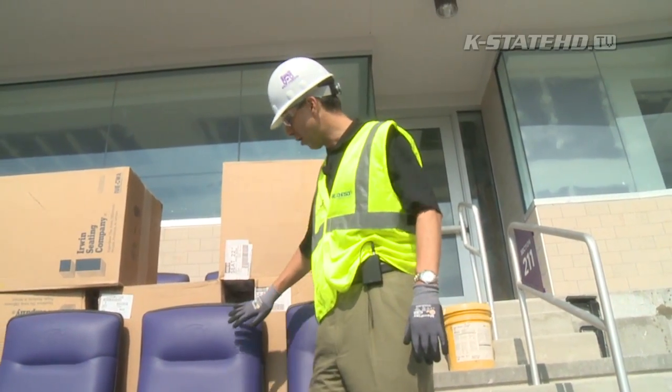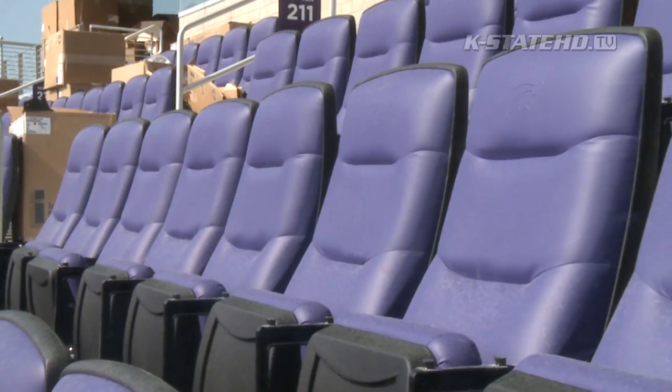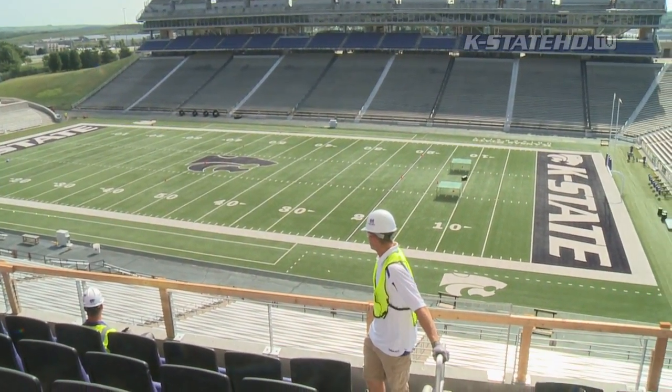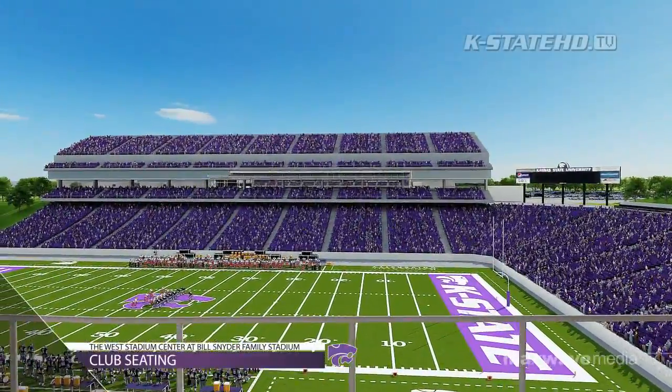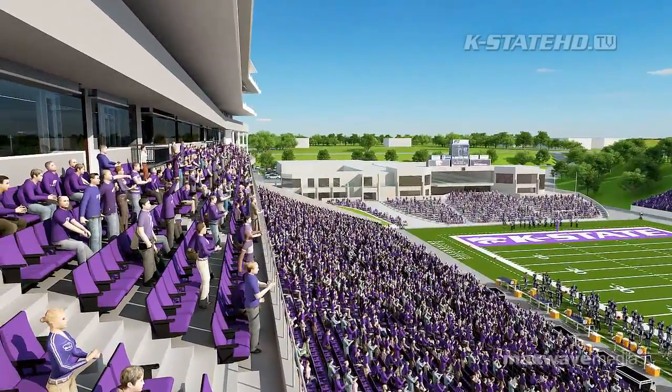All right, we've got some purple seats here with a little embossed Powercat deal. We like the way that looks. This whole section is actually angled towards the middle of the field. Jordy is standing at the point where this West Stadium Center angles towards the field. So you got a little angle. So the view when you're sitting here is really pretty incredible.